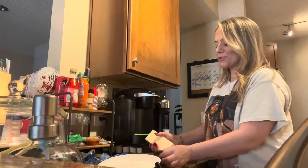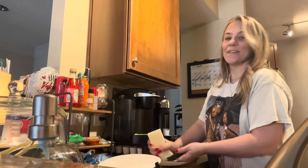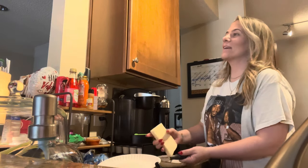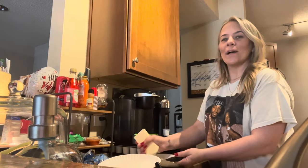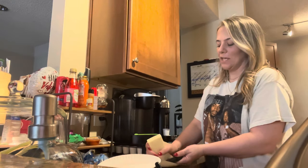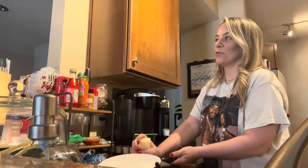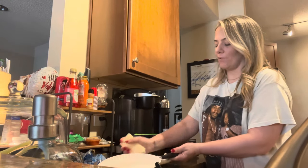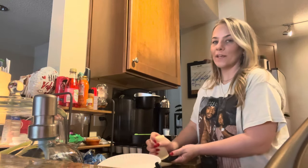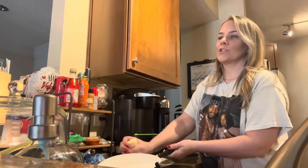This movie is crazy that's on the TV. This Thanksgiving scary movie, y'all, is scary. It reminds me of like Saw and Final Destination. So if you like those gory, crazy, scary movies, that's what this is. It's on Netflix. It came out on Thanksgiving, but it didn't hit Netflix until I think yesterday, today.